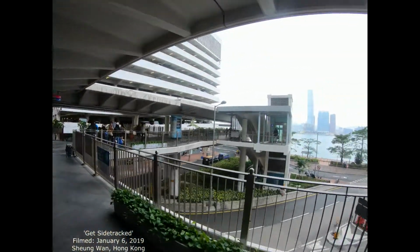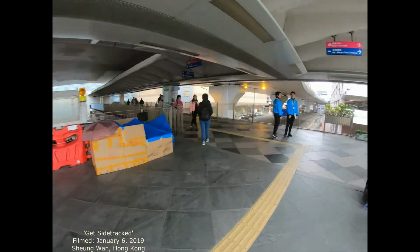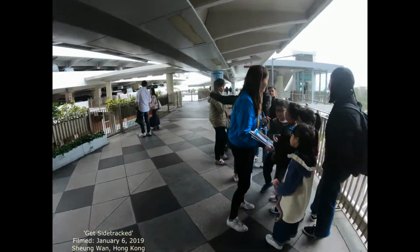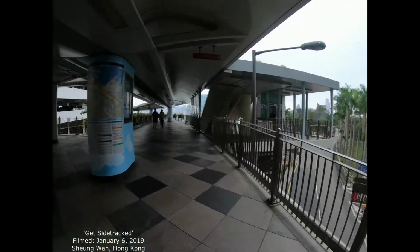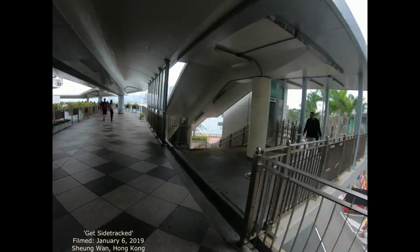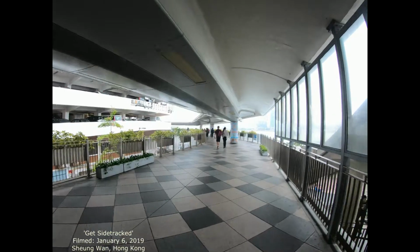And what I'm going to do is just show you the view walking up to the ferry terminal. I guess there's someone organizing something. And up here, basically, is the Central Pier waterfront. When you go down to this pier, you can see the water right there, and I'm going to be overlooking it in a minute.